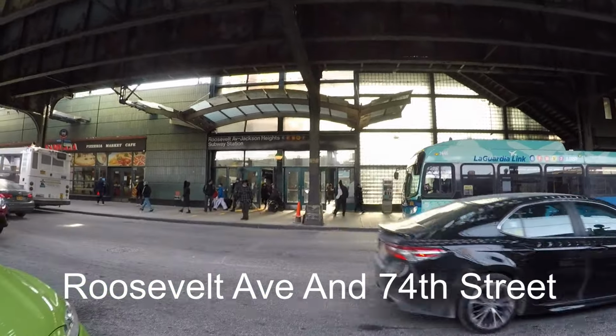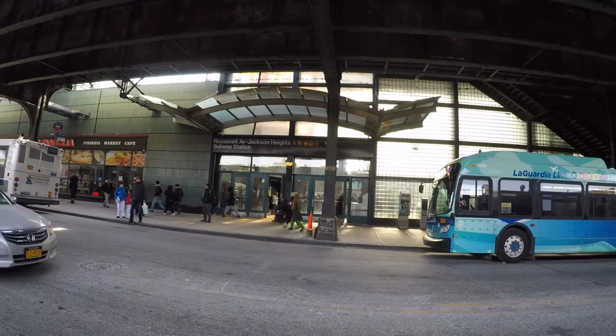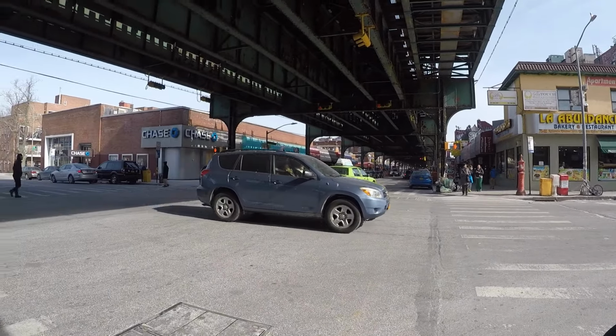Junction Boulevard is further up at 94th Street, and this is 71st Street. And further down on 61st Street is where the bus ends, and you get to switch to the Long Island Railroad if you want to.